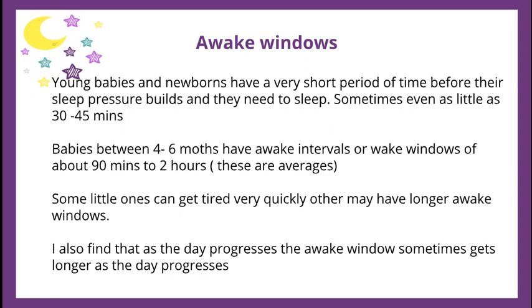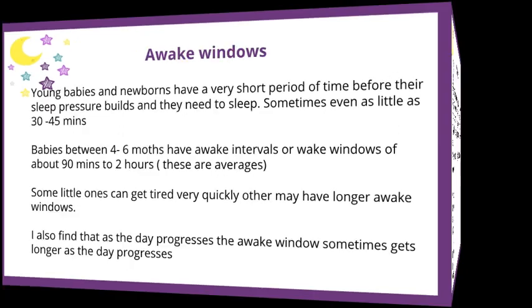So this is why keeping a diary is important, so you can recognize when your baby's awake window might be coming to a close. And a great way of realizing when that awake window has passed, or if your baby's overtired, is that you'll see tired cues, and then all of a sudden they'll have this burst of energy out of nowhere, and that's usually when you realize that this energy has been dispersed into your baby's body and they're overtired. I also find as well that as the day progresses, your baby's awake window sometimes gets longer. So this is what I mean.